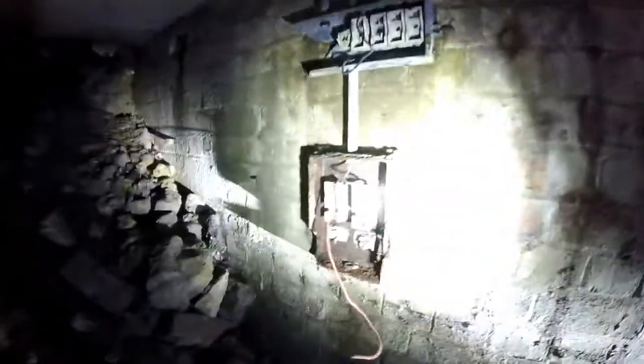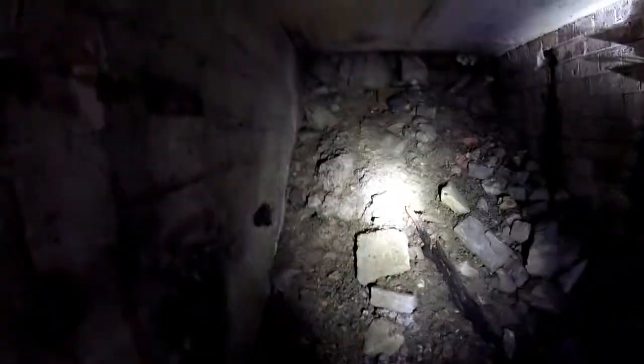Got some electricals here. Yeah, you never know. Wandering around though. Well, that is definitely Second World War era. We've seen those before.